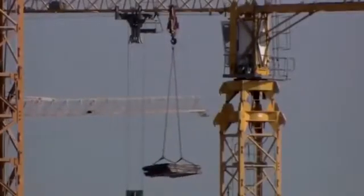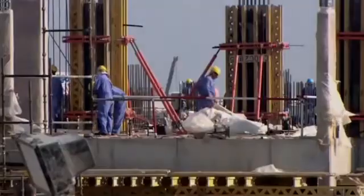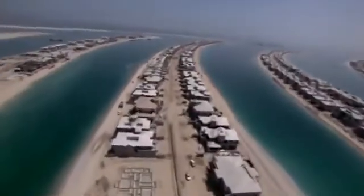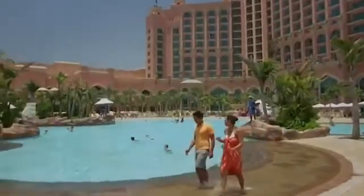Working with incredible speed and accuracy, the Palm ended up taking only 6 years to complete. Most of the properties sold out while construction was still in progress, and by 2007, over 75% of properties were immediately handed over to their new owners. By the end of that year, 500 families were already settled in and living in Palm Jumeirah.